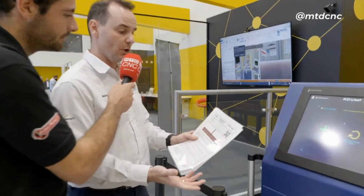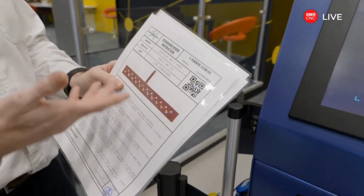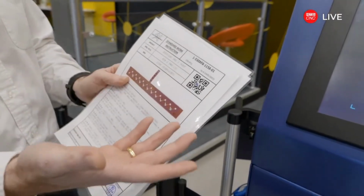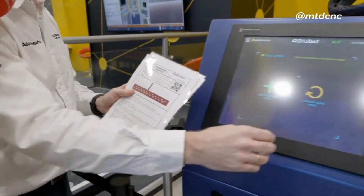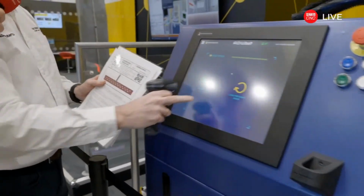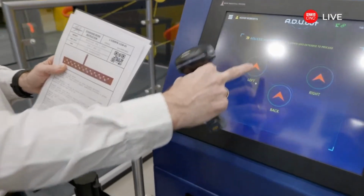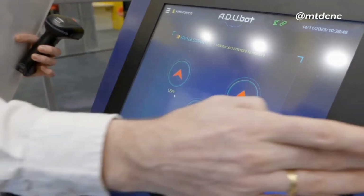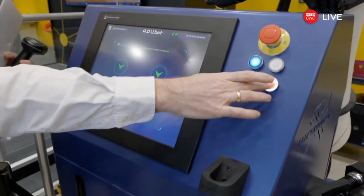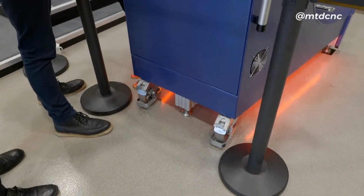So going back to the work order, the operator would have something similar to this. And we've tried to replicate a simple process where the operator would be given a task, come along, pick up a scanner, start a new work order. As you can see, these 3 arrows represent where the feet are, so we need to deploy the 3 feet. Okay, so we hit the button there, deploy the feet. Yep. Oh, we lift the whole product off the casters. Yep, everything's green, good to go.